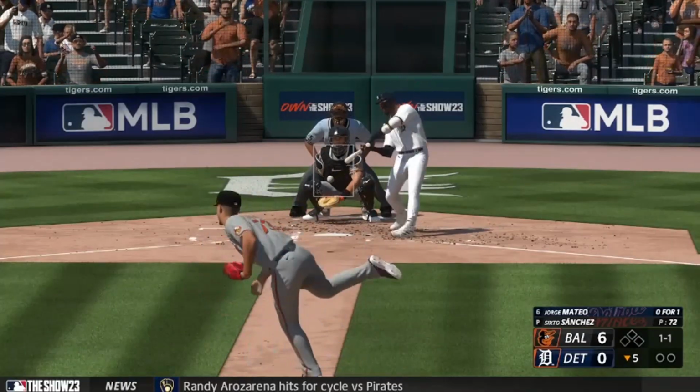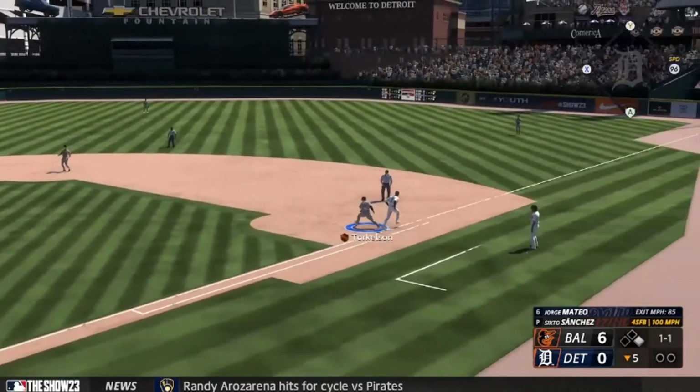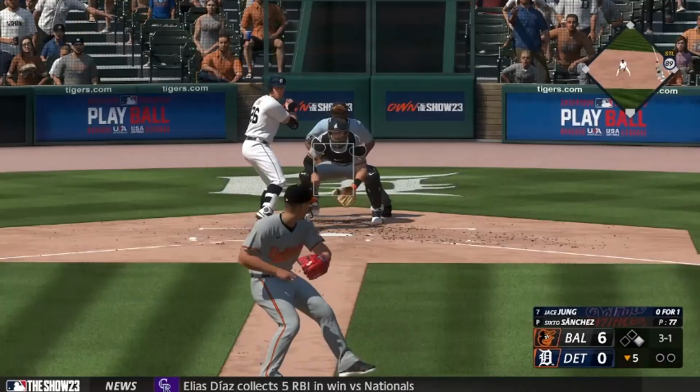Jorge Mateo leads things off now in the 5th. Ground ball knocked down by Longo, who throws to first, not in time. Mateo's speed beats out the throw. Infield single, as they're going to rule that a base hit.